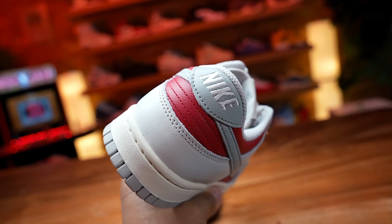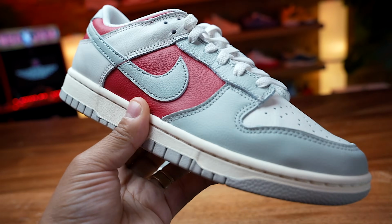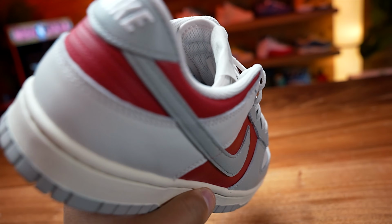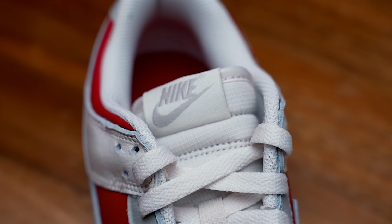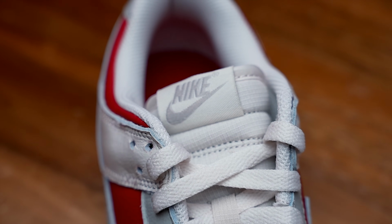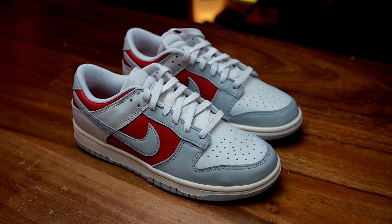Now, as far as the release date, I had saw that these are releasing later on in fall. It says to be announced 2024. I saw one that said October 5th. I saw one in August of this month. However, they're available right now over on Feature. So some stores have them, some stores don't. I don't know what the deal is with this particular colorway. So it may be available right now as we speak. They're not available on Soul Play.